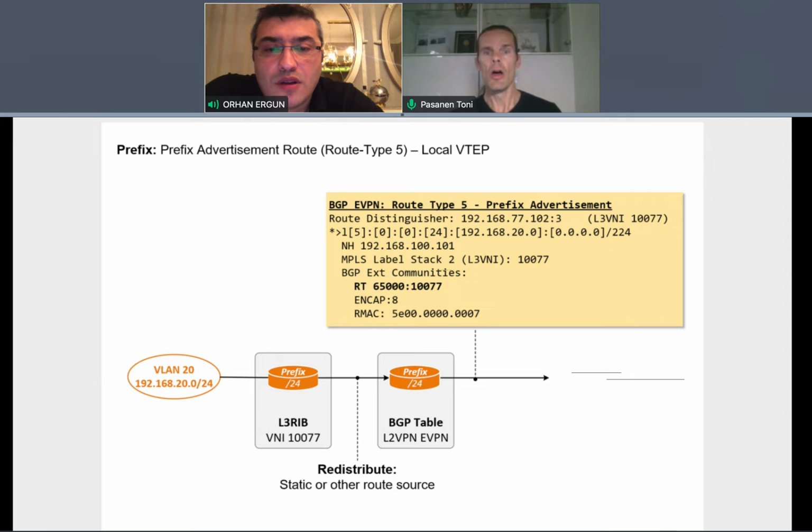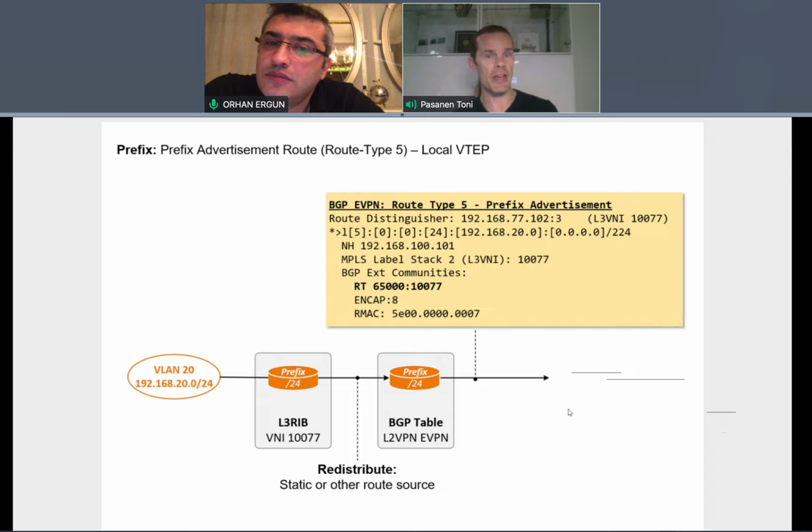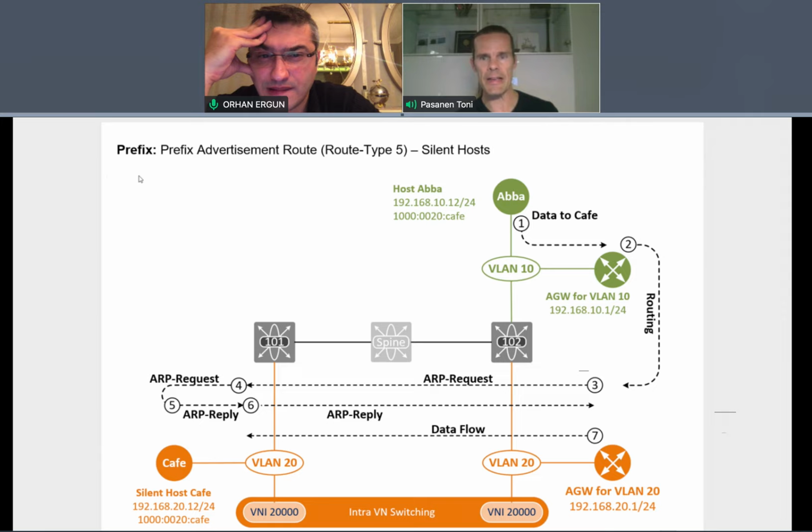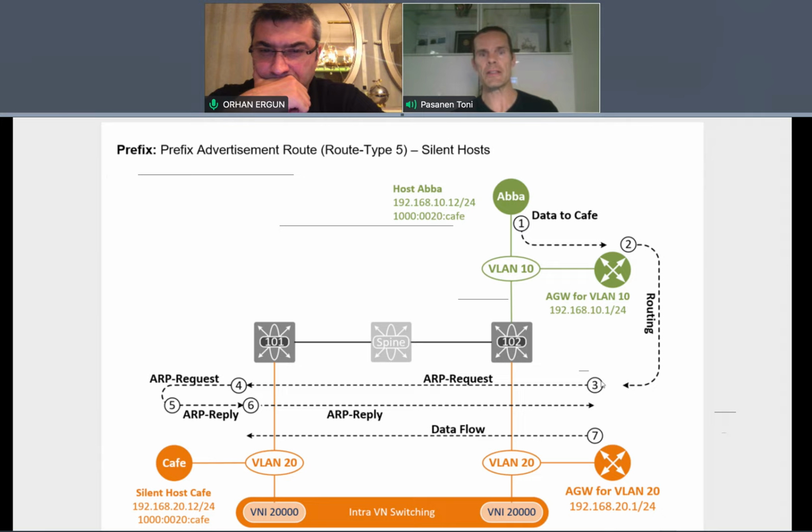Okay, I'm not going to go through the data plane operation of how we send traffic to the external network, because it's just routing. But what I'm going to show here is how we reach silent hosts by using prefix route type 5. I just need to rearrange my windows a little bit. So in this case, the silent host is host cafe, the orange one in the lower left corner, attached to VLAN 20. And now VLAN 20 is connected to VNI 20,000. And then there is host ABBA, which is connected to VLAN 10, which in turn attaches to VNI 10,000. And host ABBA is connected to VTEP switch 102.